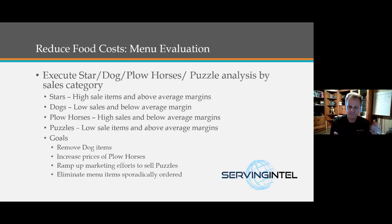What's the point? On the top part of this, where we have high sales items, but they're lower on their margin, what do you do there? You raise the price a buck. It's easy. People will still order it, but you start to slide that plow horse over towards profits.